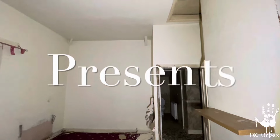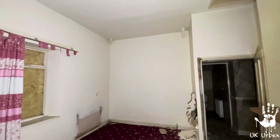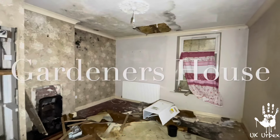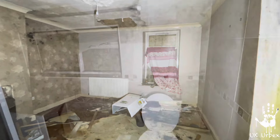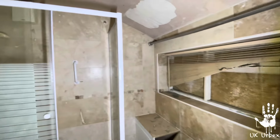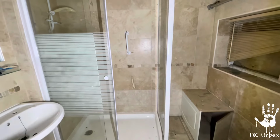So we are now inside the bungalow. We believe this would have been used by the head gardener of Robert Ashton Memorial Park. So he would have been based here and looked after all the grounds for the park. And you can see the inside is still in fairly decent condition. Now I'll take you straight to the main audio.